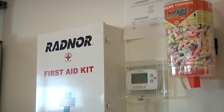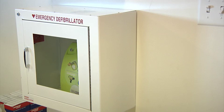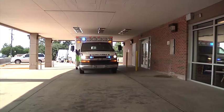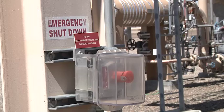Know the location of the first aid kits, eye wash stations, and other emergency safety equipment. Restrooms are located throughout the facility. Also be mindful of the nearest hospital in case of an emergency. Know where the emergency shutdown switches are located.